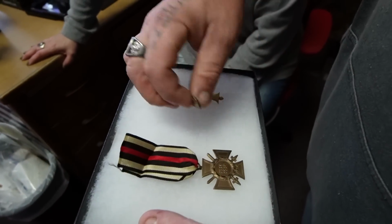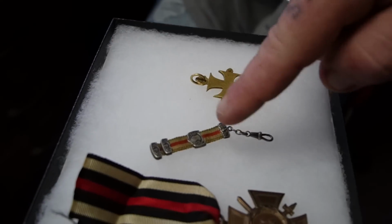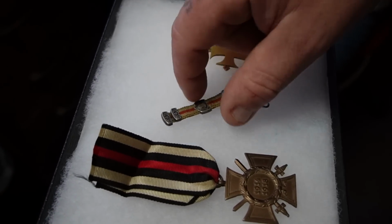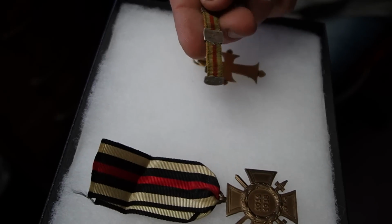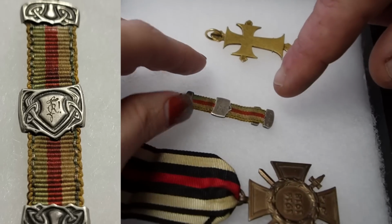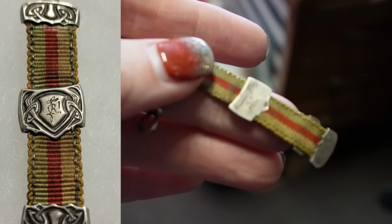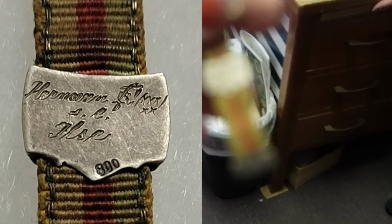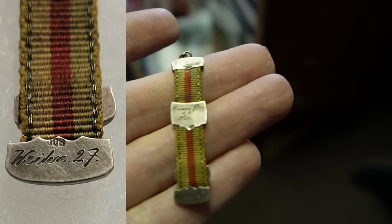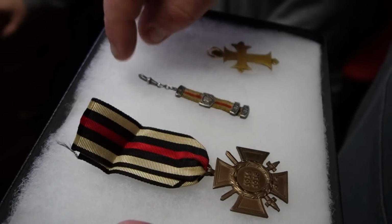Okay. This was attached to this when I got it, but I don't think this goes with this because this ribbon color scheme is Hungarian. It's engraved on the back side. I really can't make out the script writing because it's like an old style German script. It's really tiny. Yeah, I know. I might have to get in the box. It is really, really tiny. Come on, you can do it. But the silver is all marked 800, so that's consistent with Austrian.